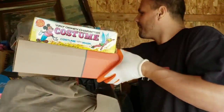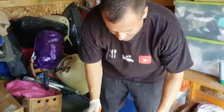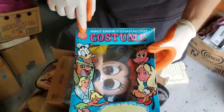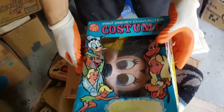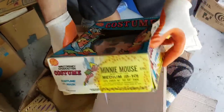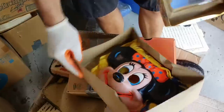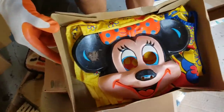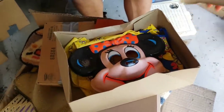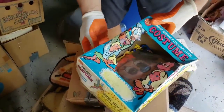All right, I'm going for a couple different boxes here. Look at this. Walt Disney character costume. Guys, these are old costumes. This is cash money. This might pay for the entire unit. We'll have to look it up on eBay. It's all in here. Look at that. That's a Minnie Mouse costume. Yeah. So this would go on your face and then you'd wear the other piece. Okay, be very, very gentle with this.